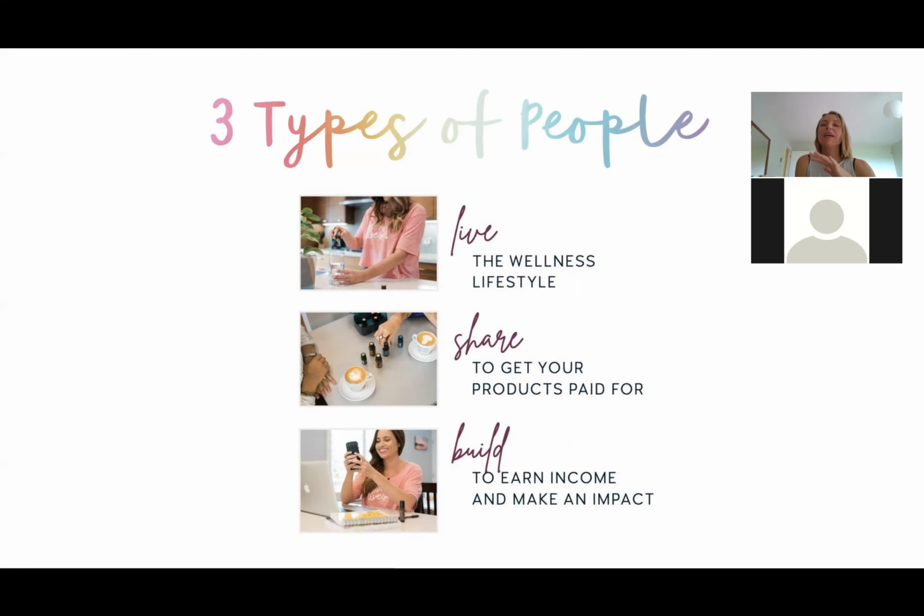But now with doTERRA, because of the business that I've built, every month I know there is a paycheck coming in. When I started, it was like $100. Then it was $500, then $2,000, then $5,000. Now it's $7,000 to $10,000. I can't even believe it, for doing the same work every week, every month. It just grows and grows year after year because that's what this business model does. Wow, it's such a gift.